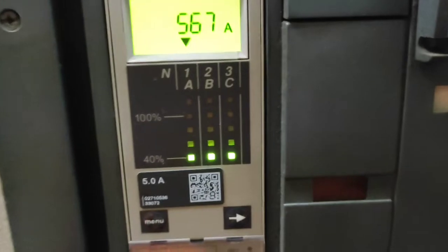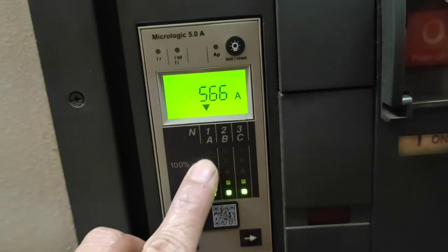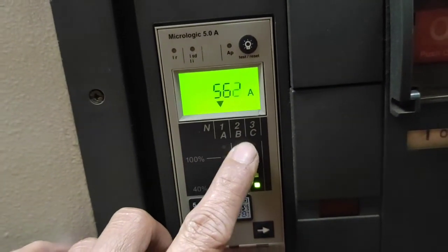This is the actual reading of the Micrologic controller, showing that all the line 1, line 2, and line 3 have the same current reading.